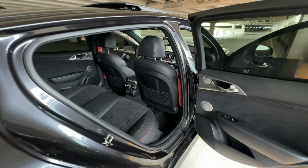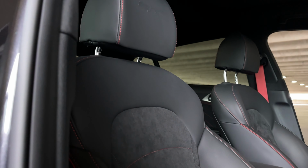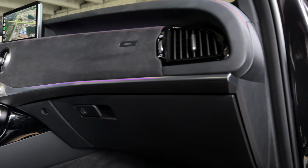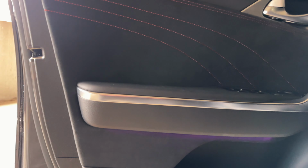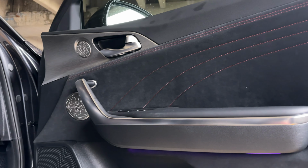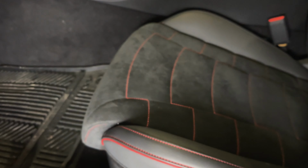The interior. In love. Alcantara, man. That's one of my favorite materials inside cars. You'll usually see that in Audis, BMWs, AMGs, just high-end cars, even like the Lexus LS500. And speaking of the Lexus LS500, that's what this pattern reminds me of. Look at that stitching, how it just flows. And not only that, it's in the seat, all over the seat, red seat belts.